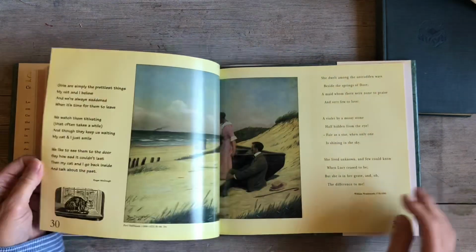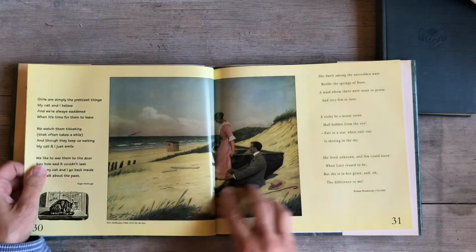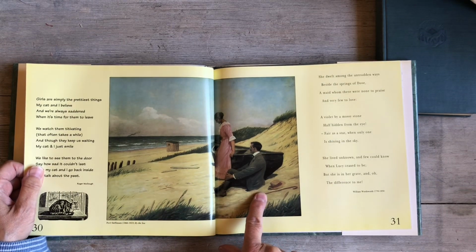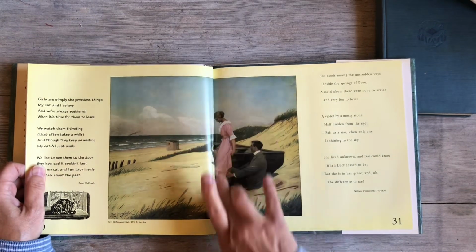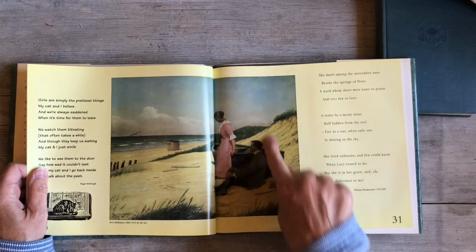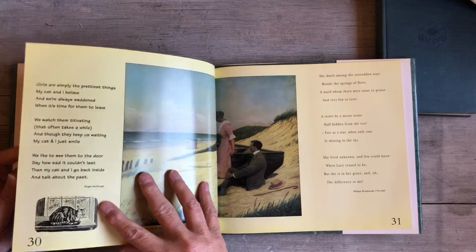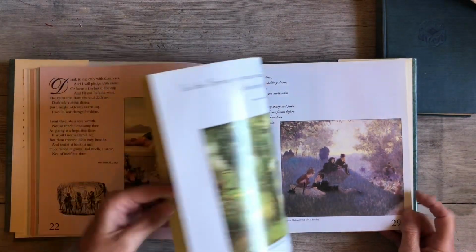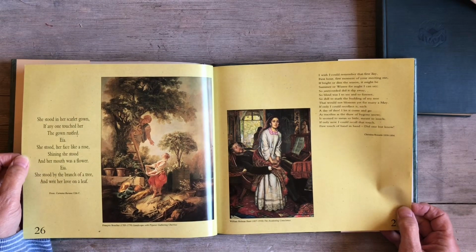Beautiful, beautiful copies of... Oh, look at that. That's a shame that that's split. That is a real shame. It would be hard to get that out without impacting on the painting. Just lovely.